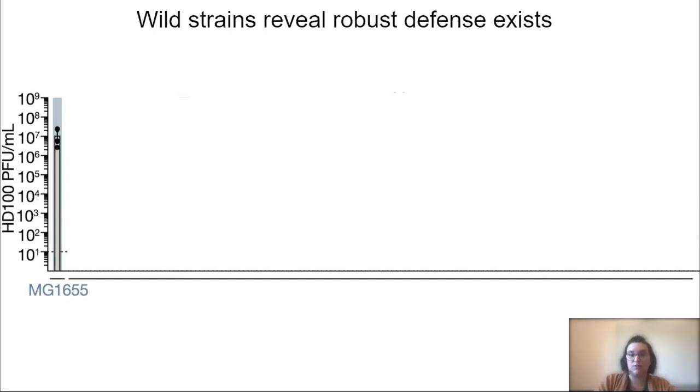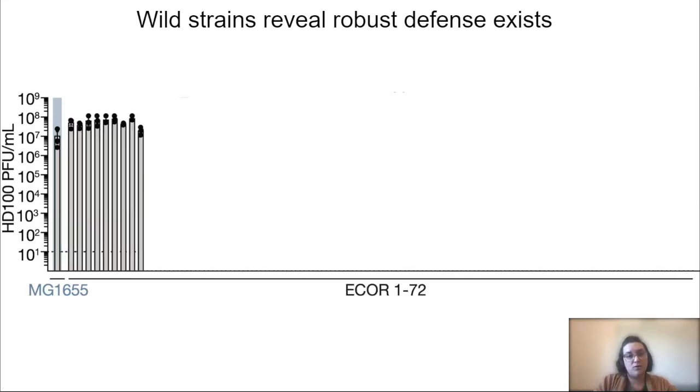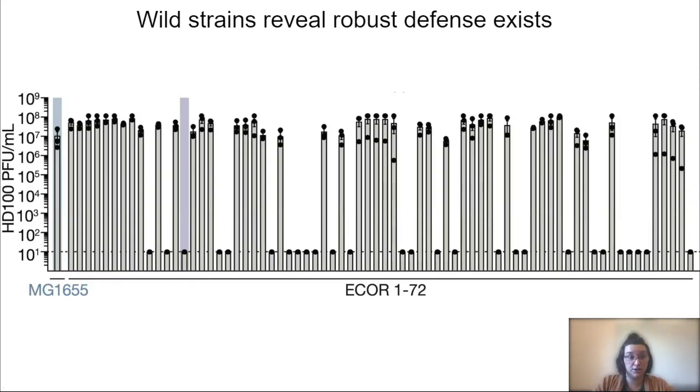So then I started looking throughout the E-core collection, and at first we found that most of the strains are looking just like our control, where we're seeing many plaques being formed. But every now and again, we would see a strain like this one down here, where we're down at this dotted line, which is our limit of detection. So I was unable to visualize any plaques at all on these strains, showing that they're very resistant. And indeed, when we looked across the entire collection, approximately a third of these strains had this phenotype where we saw absolutely no plaques, showing they are highly resistant to Dello infection.